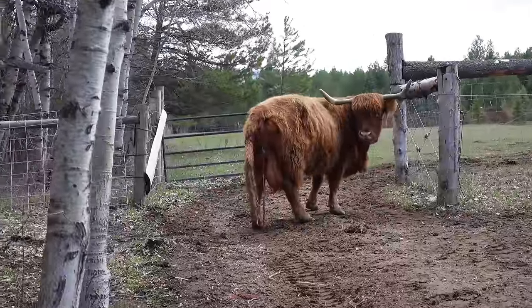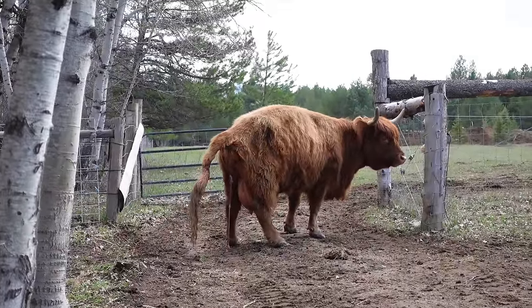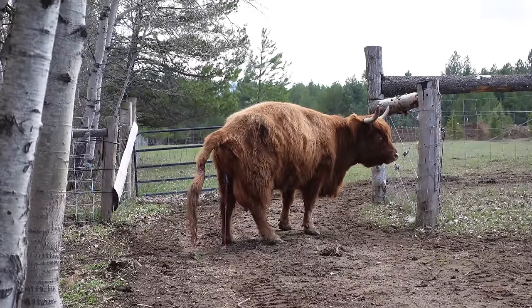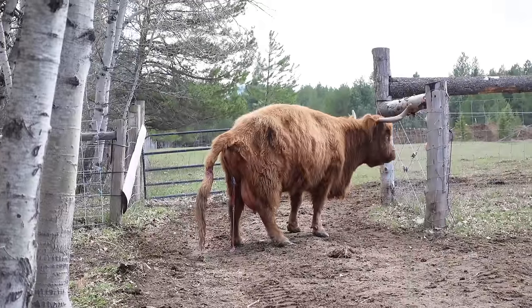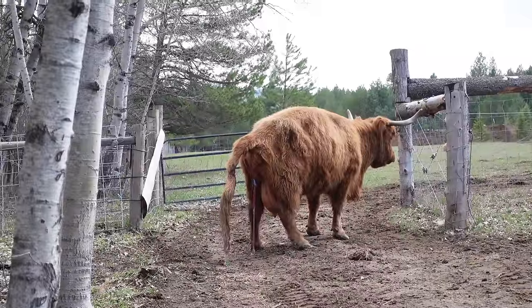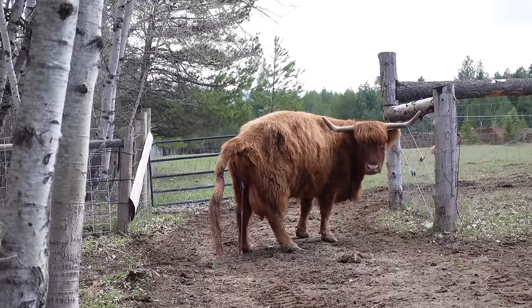Oh yeah, so there's Granny. She definitely has placenta coming down. Oh, it's still coming down. And then her milk bags are so big right now. So yeah, looks like she's passing her placenta right now.